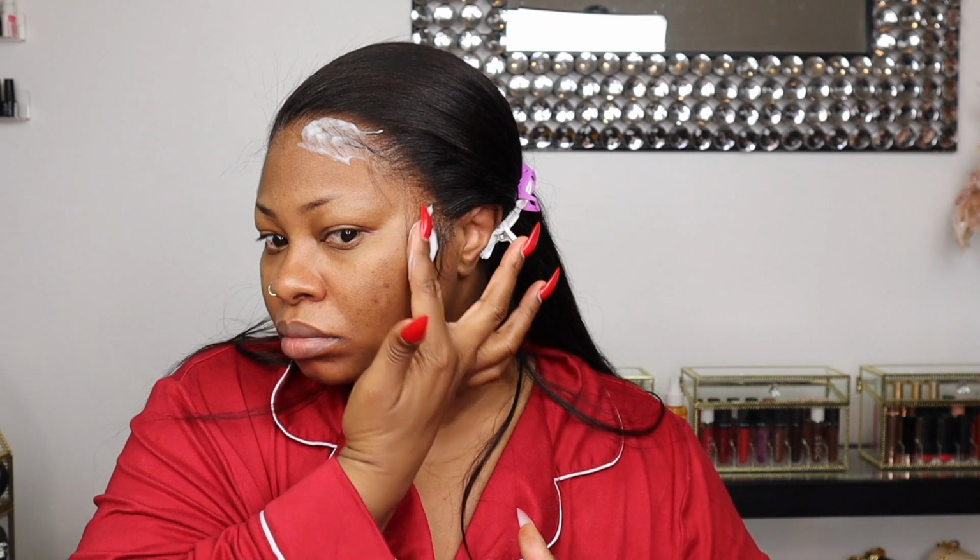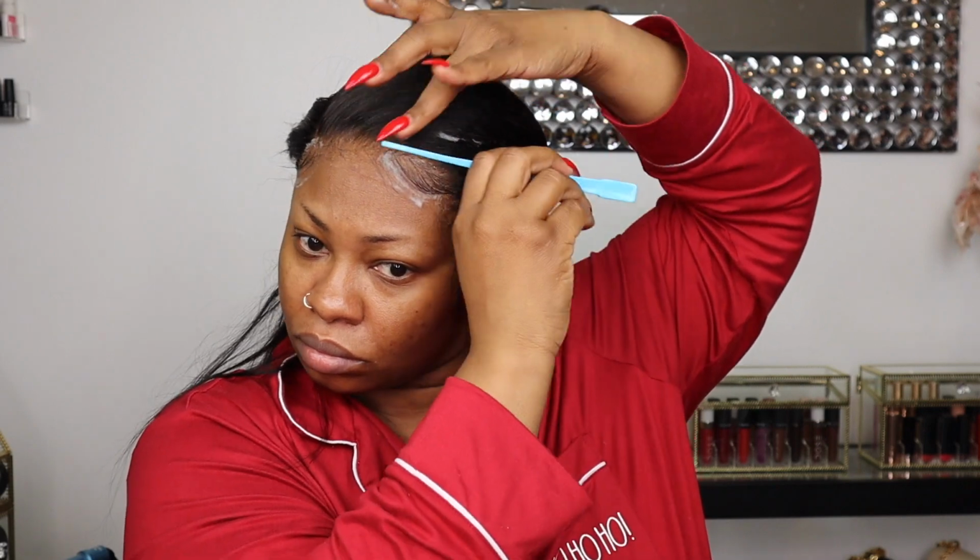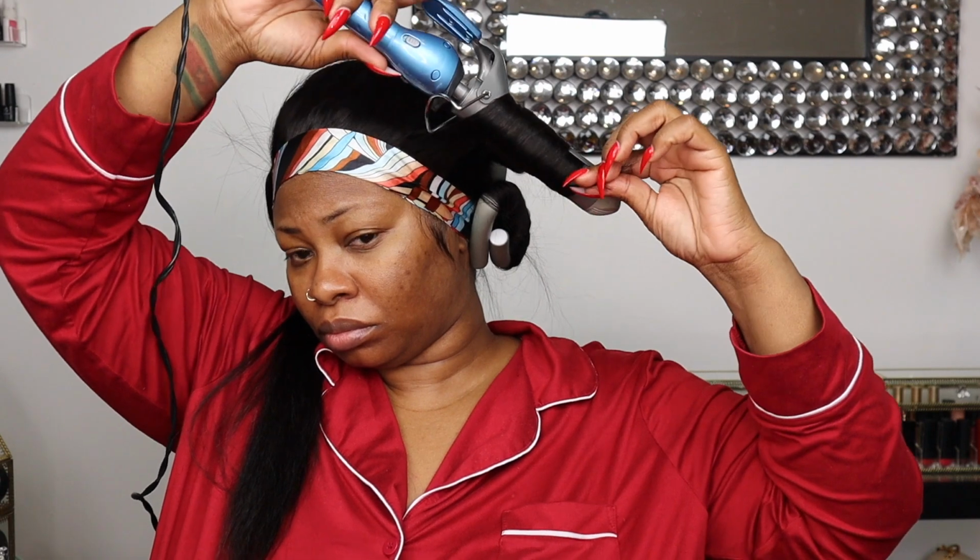If you are looking for some good lace, this is it. Point blank, period. Especially if you're a beginner, I think this will be good for you because you don't have to do much. You don't even have to bleach it because it comes pre-bleached. I just did that because I like to extra bleach my knots, but you really don't have to.